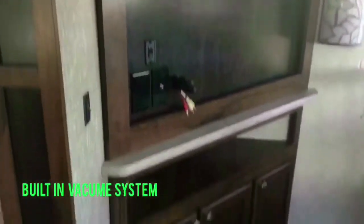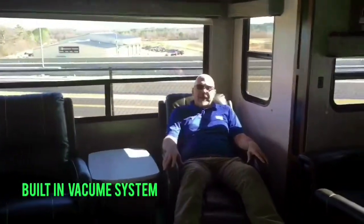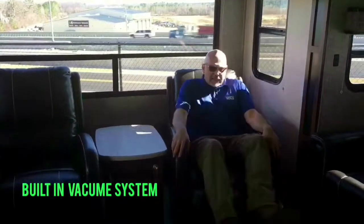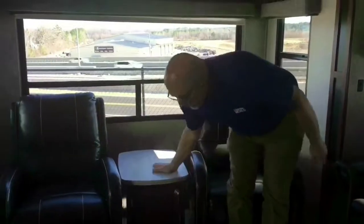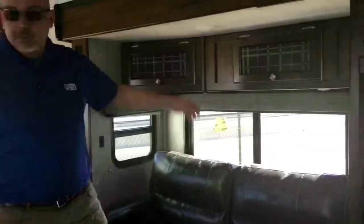and so forth. And when you're sitting here watching TV, we have dual recliners. Wow. I might go to sleep. I better get up. Little island in the middle, jackknife couch. Lots and lots of storage everywhere.